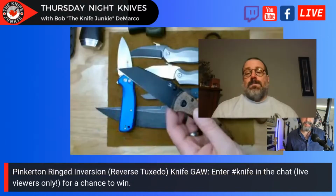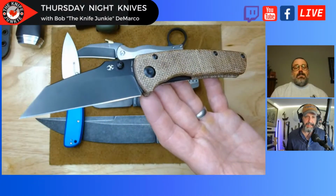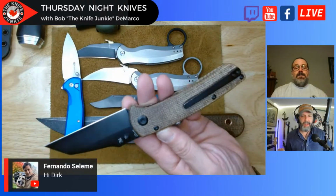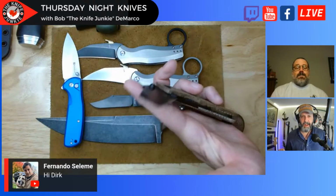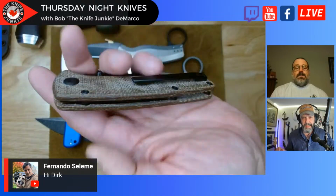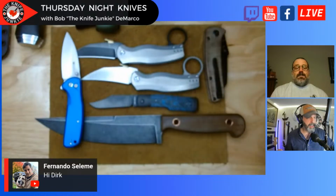This would make a great button lock too. I really do like the button lock as a fidgeter, and the bar lock, of course, is a classic. But absolutely, this spent a lot of time in the waistband for me for about the first year I had it. I wasn't carrying fixed blades at that time, and this was slender and just perfect to have in there all the time.